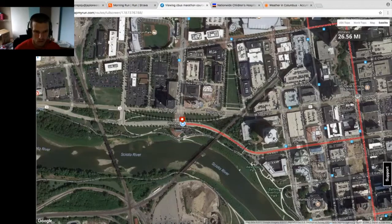What else? You're going to want to get here early. Corrals open at 6. Race starts at 7:30. I usually aim to get here 6:15, 6:30 at the latest. If you have to drive yourself, allow time for parking. Traffic looks bad. If you live in the Columbus area, though, I would call up someone who owes you one, whether that's a friend or a family member, and have them drive you down and drop you off.